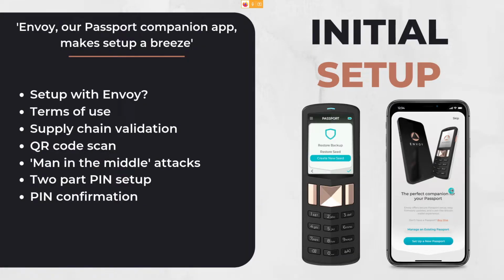So once you've unboxed it, what does the initial setup look like? So you're going to be asked how you would like to set the device up. Now, of course, we have built this hardware and this software in tandem, so we will try and prompt you to take the Envoy route, because we believe that the Envoy setup route is the easiest and the most straightforward. Again, of course, being open and compatible with all different software wallets. If you choose not to do that, you're absolutely free to do so.